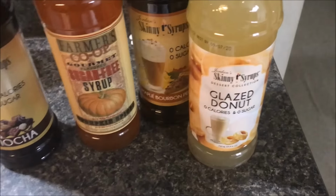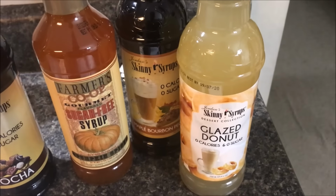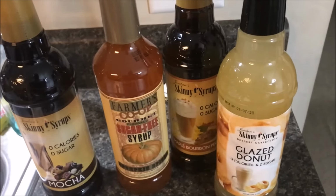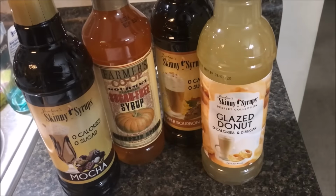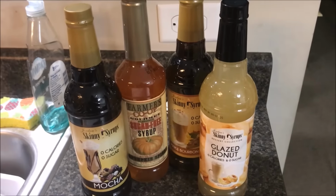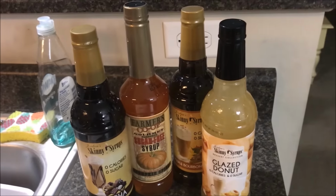Now, I'm not really a pumpkin spice person. However, I picked it up to go with the others. And so I'm going to be placing those on that new station and seeing how we can just kind of declutter a few things.